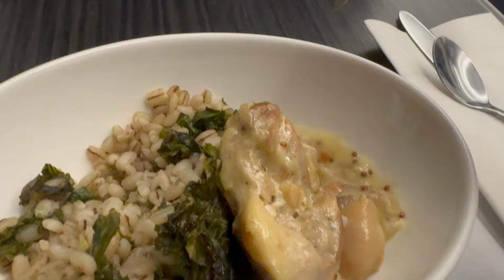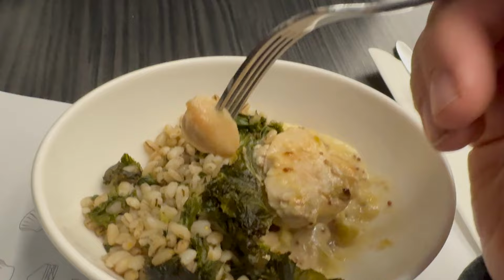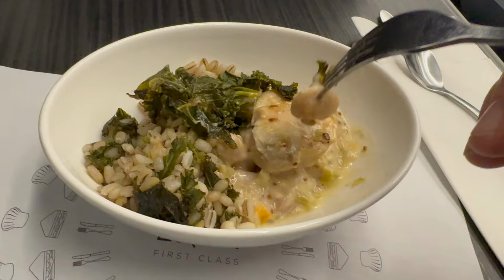Now this chicken casserole, it actually is really good. Really good. Love the sauce on it. Pearl barley, yeah, I probably prefer mash to pearl barley. So this bit, I'm not so keen on, but this, yeah, this is nice.